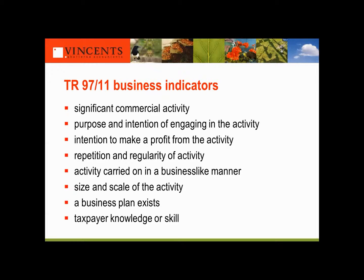1997-11. Now that ruling was actually introduced in the context of, are you carrying on a business of primary production, but it is used quite regularly by advisors and also by the tax office to highlight some of the indicators that need to be on show if an entity is conducting activities that wants to be seen as carrying on a business. So essentially, if you're an advisor and you haven't had a look at this ruling for a little while, I'd suggest it's a good ruling to dig out and just refresh as to what the indicators might be.